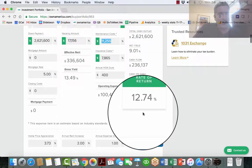But here, this is something that's kind of a specialty at Own America. We have our total rate of return, which is very simply the net yield plus a price appreciation index. And I know a lot of people in this business that mystify me because they won't project HPA. They'll say things like, it's all about yield, and appreciation is a bonus.